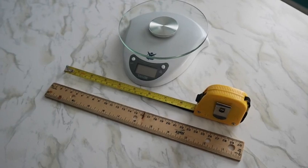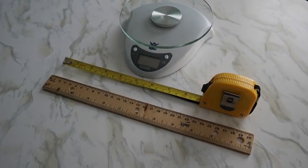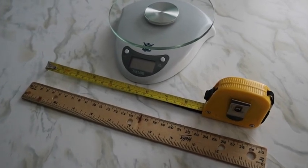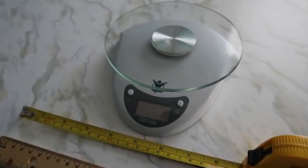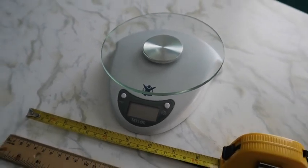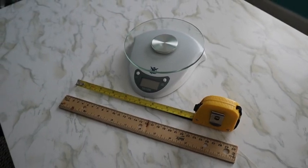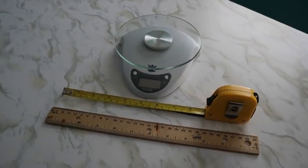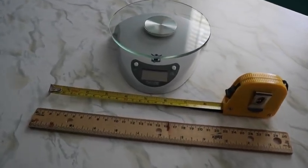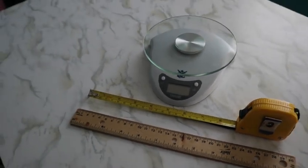From there, how do you plan to weigh or measure your package? I have a scale that I picked up years and years ago. It's a Biggest Loser scale. It's a kitchen scale, but I use that to weigh my smaller packages. I also have a ruler and a tape measure. Either of these I can use to actually measure the package itself, along with a printer to print your labels. These just make the selling process super easy and convenient for you.